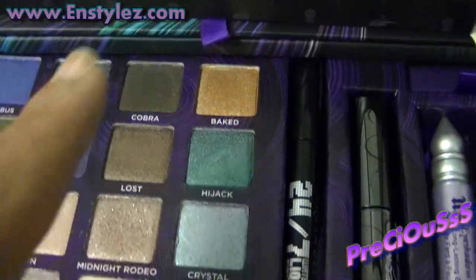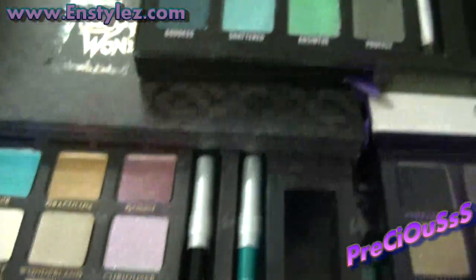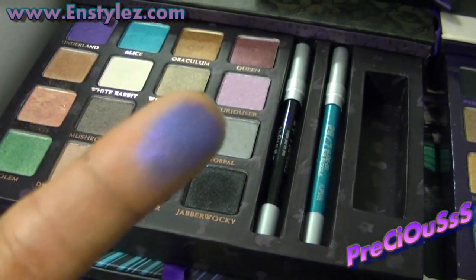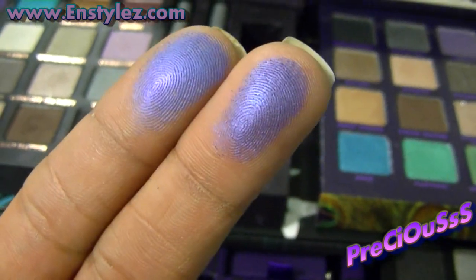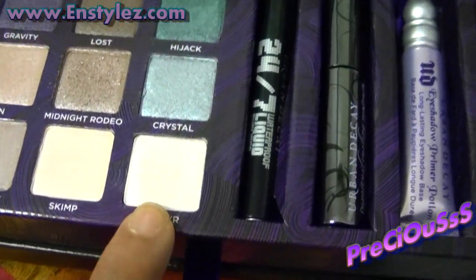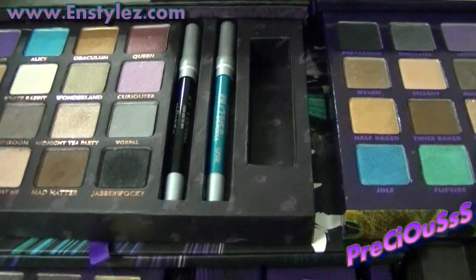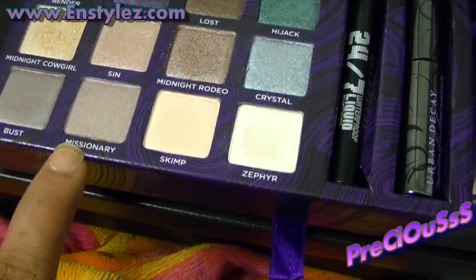Okay. Now, some colors that you probably could skip on in this palette is, of course, the infamous Baked. I'm so sick and tired of Baked. And this Blue Hues, which is actually a little bit more purple, actually looks a lot like Mayhem. So I'm going to swatch both of them on my finger for you. This is the Blue Hues. And this is Mayhem. They're very similar. Another color is Zephyr. It really didn't come in any of the other palettes, but it's not a unique color. Skimp is whatever. Missionary, these two, Bust and Missionary, might not show up on a lot of people.